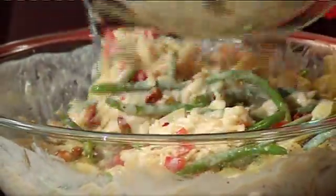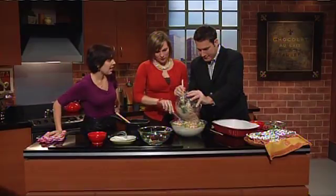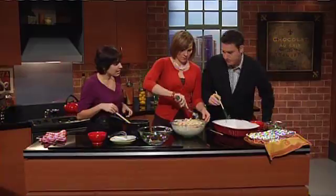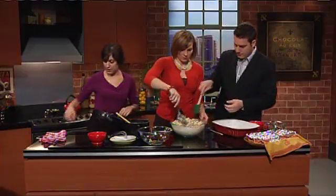And here comes the tuna. How much tuna? I use two 24-ounce cans, and I like to flake it up a little bit so that the chunks stay nice and solid. Okay. And once that's all stirred together, you can go ahead and put it in the casserole dish.